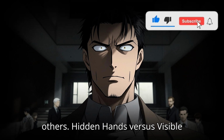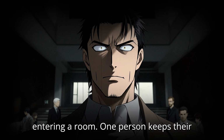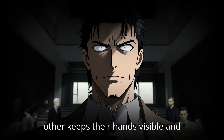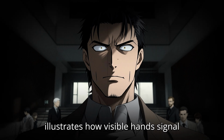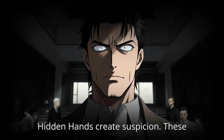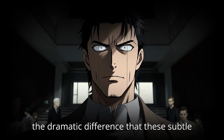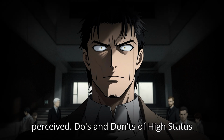Hidden hands versus visible hands. An animation showing two people entering a room. One person keeps their hands hidden in their pockets, while the other keeps their hands visible and relaxed at their sides. The animation illustrates how visible hands signal openness and trustworthiness, while hidden hands create suspicion. These animated comparisons visually demonstrate the dramatic difference that these subtle entry behaviors can make in how you are perceived.